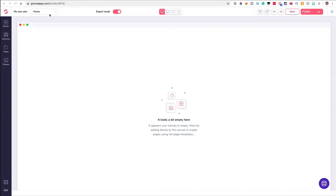Up to the top left, this shows you what page you're in. You're in your home page, and I'm going to show you how you add pages in just a minute. We have something called Expert Mode, which I'm leaving on, and I'll explain that when our palette shows up with our style editor and our functionality.